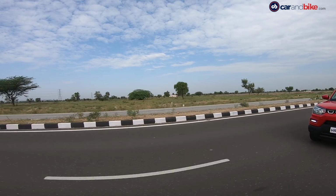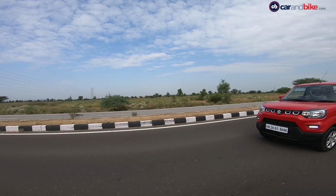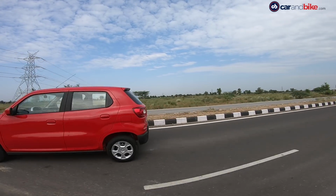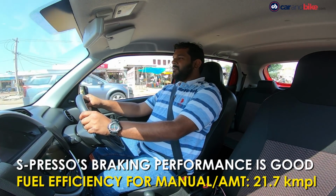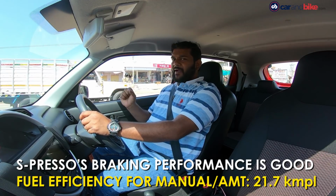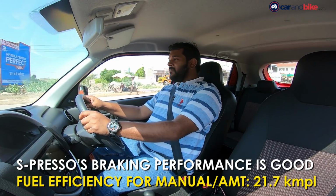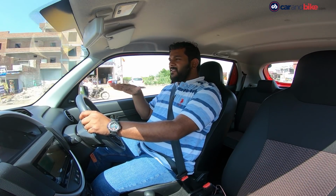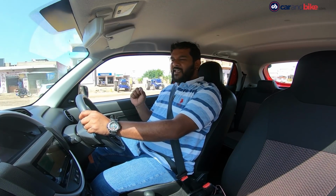The only problem is when you're driving on the highway and you want to overtake slow moving vehicles, just trucks, buses, cattle. Apart from that, we quite like the braking performance of the car. There is decent bite and progression, and if you want to shed speed very quickly, the car maintains its stability, it maintains its composure, and it will not give you a scary moment.